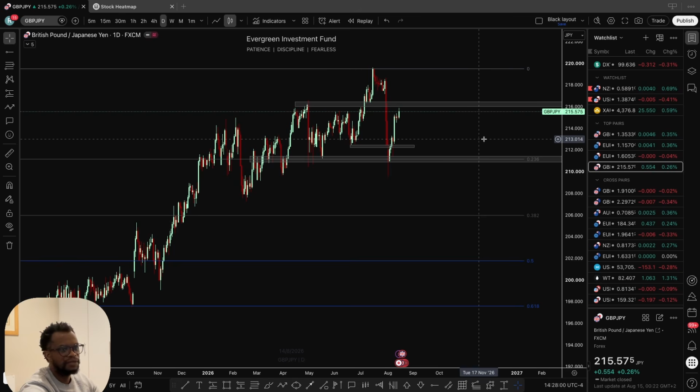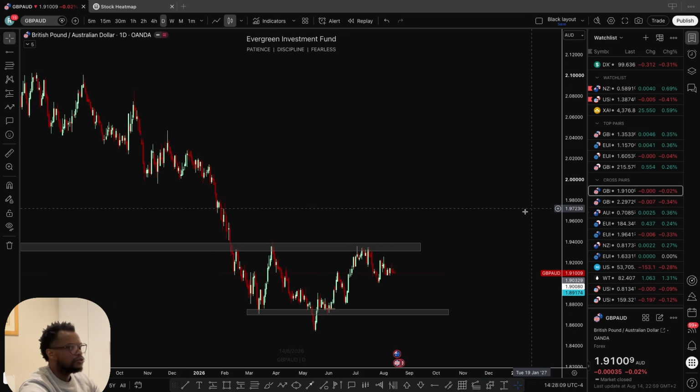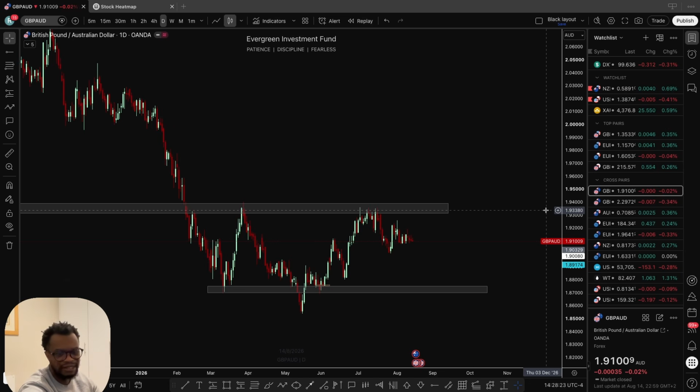The yen pairs I don't love. What else? Pound Aussie, also don't love. It's been stuck here for quite some time because the Aussie dollar is linked to gold. If gold is pushing up, even if the Aussie dollar is weak, gold makes it stronger because gold is their biggest export.